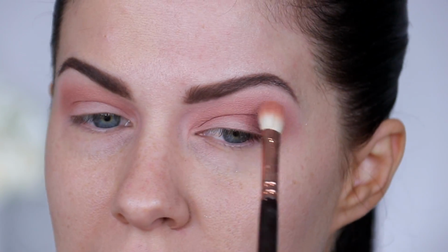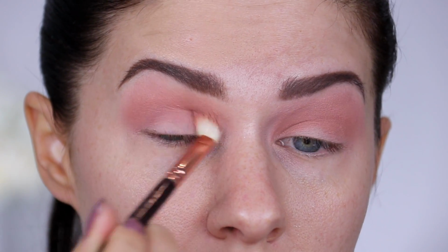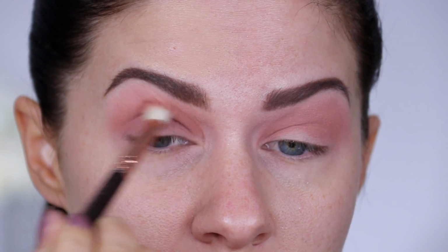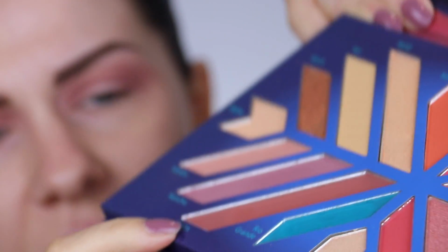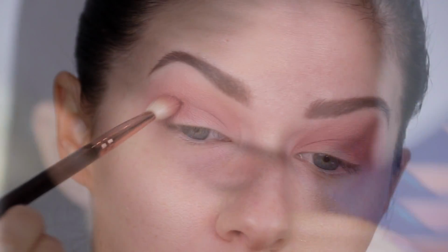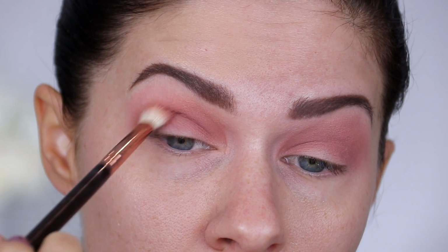How easily that blended. Seriously, they're smoother than anything. They're so nice. Going in with Rancho now, which is more of a pinky brown. I've just been using those 3 browns consistently. You know how sometimes you find something that works and you just keep using it? This for me is that. So smudging that through, darkening up the crease. And then finishing up with this one here. I think it's Casita. It's a slightly darker, a little bit plummy sort of a matte brown. So rubbing that through the crease as well. See how the 3 of them just build so beautifully? They just make the most perfect brown smoky eye.